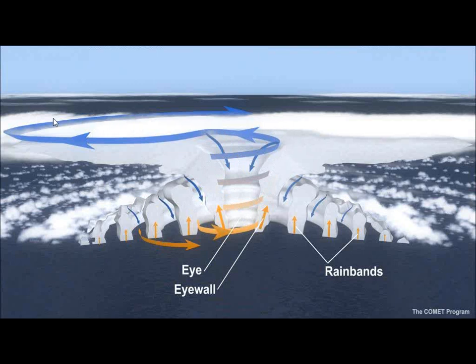You see the big blue arrows. It's expelled out into this dense cirrus overcast, basically a layer of cloud high above the storm. But then some of it is sent down through the middle of the storm, and it sinks. It's known as subsidence, and what that's doing is warming the air, and so it's drying it out, and so you get the cloudless center.